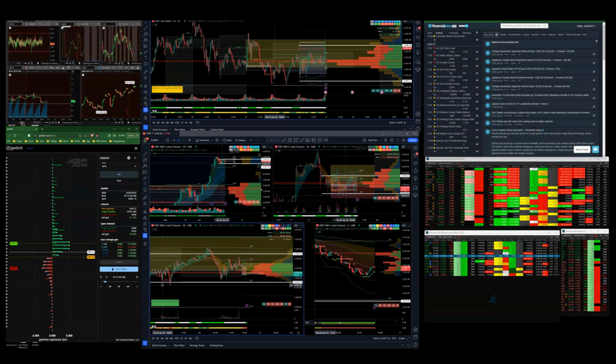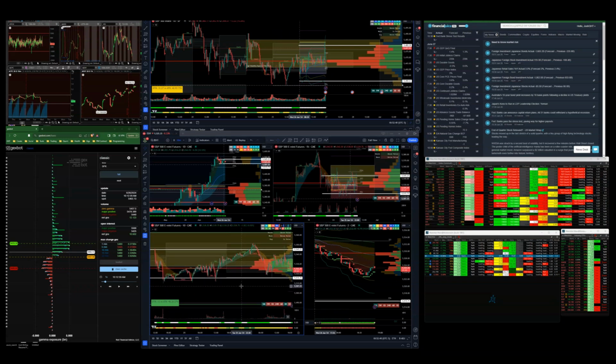So let's jump right into it. I'm going to start off with the S&P 500 and see how that action played out today. We'll see how options played out, how the futures played out, and what my thinking around certain trades during the day was. All right, let's go ahead and get started, and pull this back here.